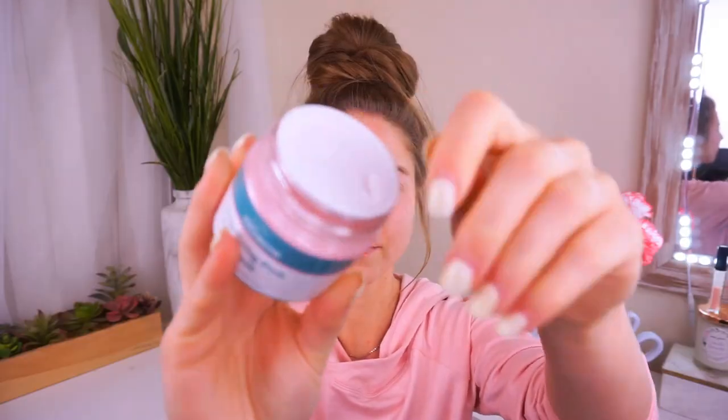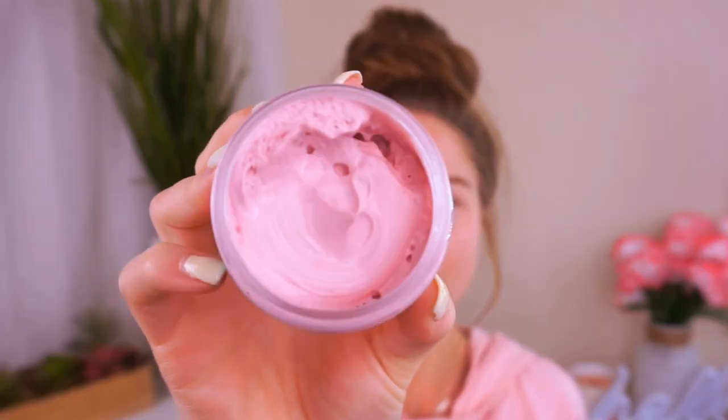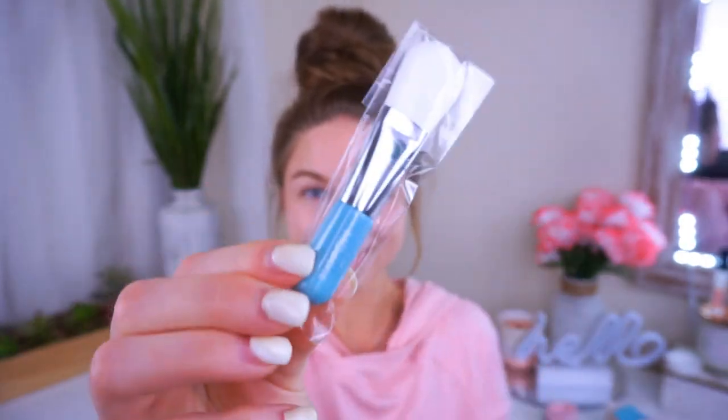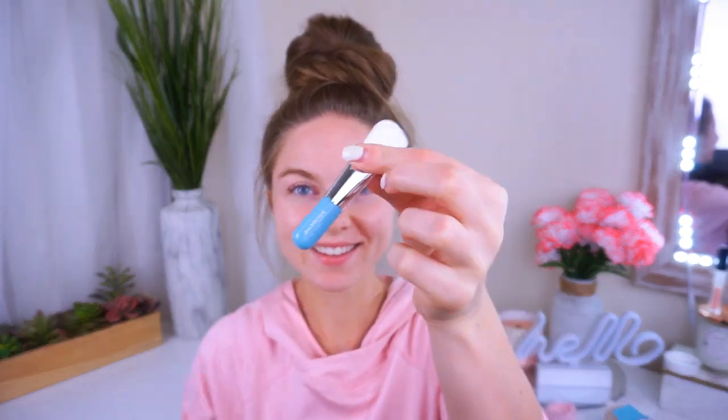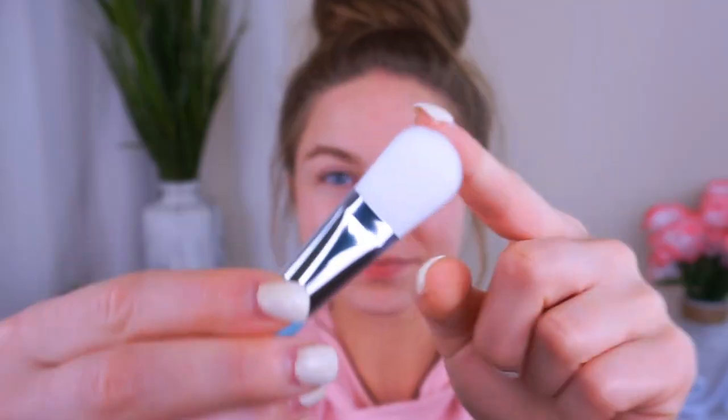It's made with pure Australian pink clay, and it is a deep pore detox mask. It helps to detoxify and brighten your skin, refines and tightens your pores, calms redness and irritation. It's formulated for sensitive skin. It is dermatologist designed, and it is vegan and cruelty free and made right here in the US.